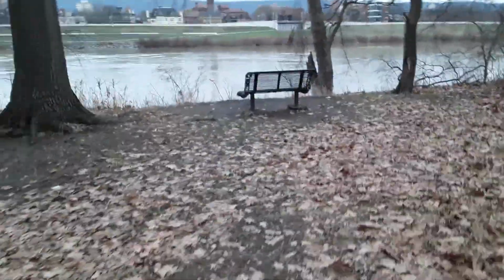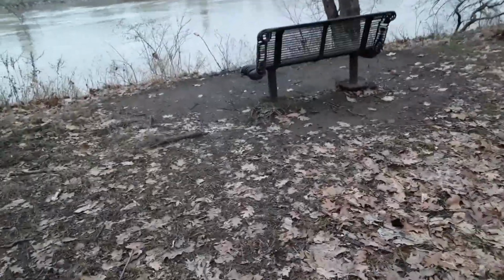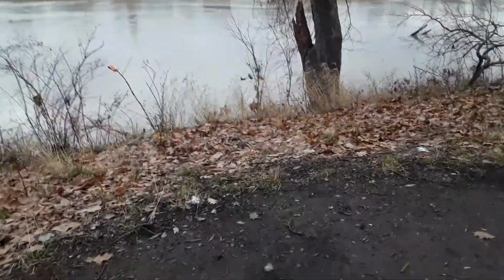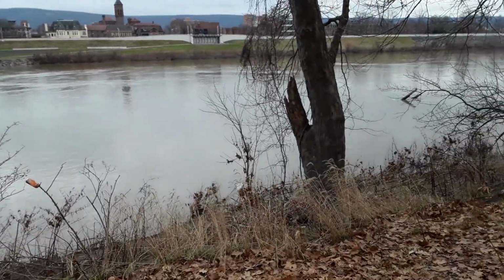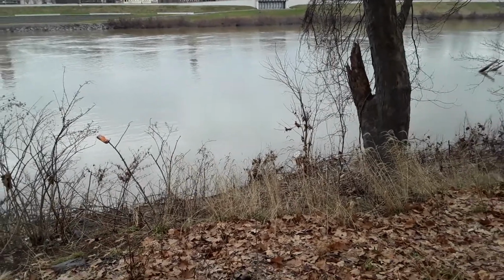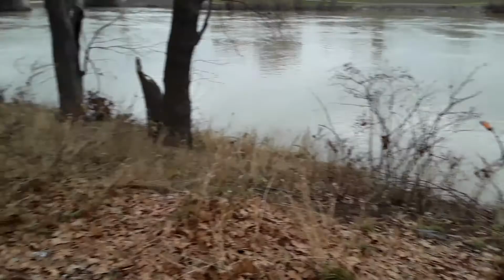Here you see the overlook benches looking over the Susquehanna River, and you'll be able to see what the current level is of the Susquehanna today. It's flowing really quick, but the level's down pretty good, so that's a plus. Now, as I said, the Market Street Bridge, the flood walls are still up. They'll probably be up at least until Monday because of the holiday.